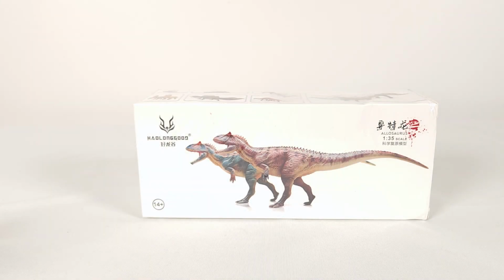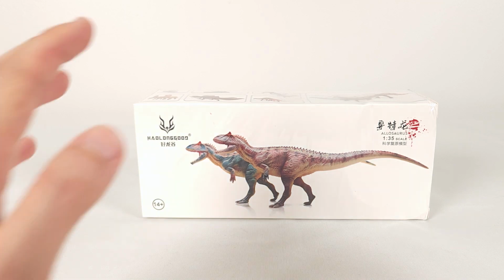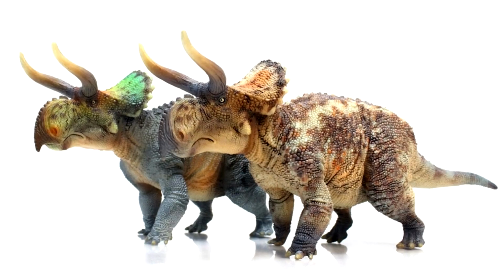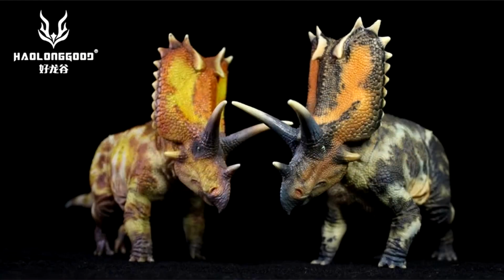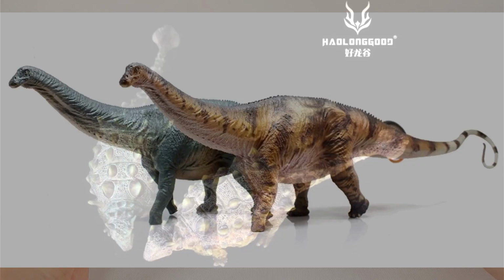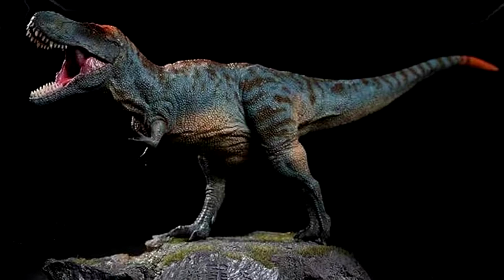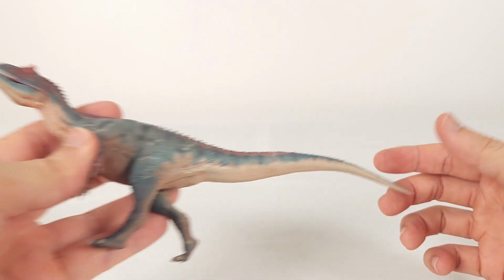Well, it looks like Haolonggood has reverted back to Haolonggood, because for a change we have not a herbivore, but a carnivore. Now we've been pampered by Haolonggood's excellent offerings so far, and the last predator, if I recall correctly, was the unfortunate T-Rex. This time we have yet another famous one, the Allosaurus, and as you'll see, it's a very mixed bag.